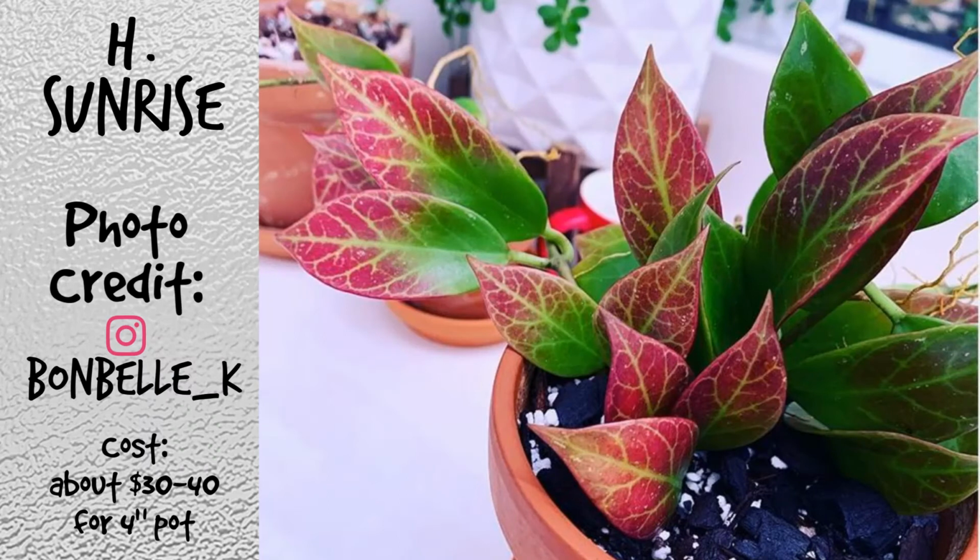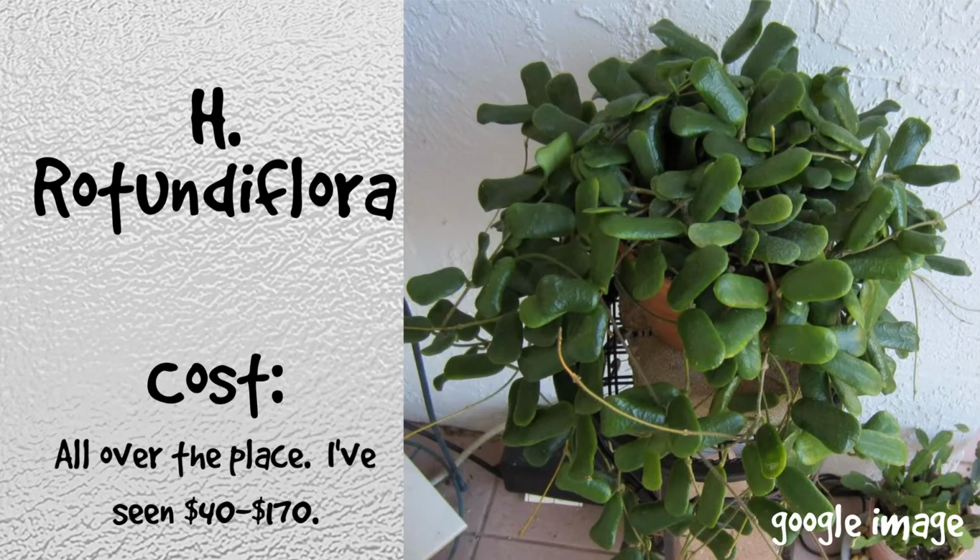The Hoya Sunrise, I see more and more of this as time goes by. I'm looking to add this to my collection this year. You get the red tinted leaves from sun stress, and this is just, I mean, it's gorgeous. How can you deny that plant? If I had this plant, I think I would put it outside over the summer months and just let it get this gorgeous red hue. What a beauty.